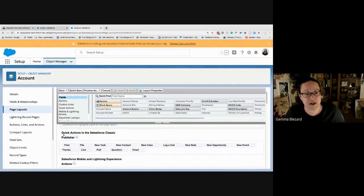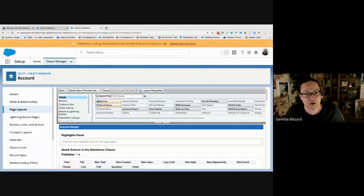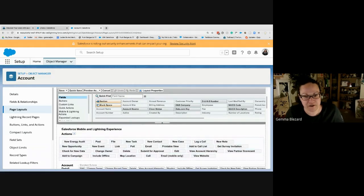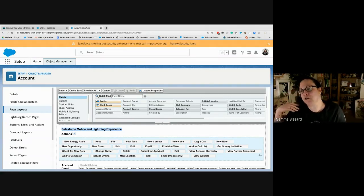So you've got the highlights panel, quick actions in Salesforce Classic Publisher, which you can just ignore because we're not using Salesforce Classic. Then you've got Salesforce Mobile and Lightning Experience Actions. Now, if you haven't added anything to this yet, you might see this box is all in yellow and you don't see all these actions here. But if you do see a yellow box, you should see a blue link within all that writing that says override, that you can override the global settings. So you click that and it will show you all these actions here.